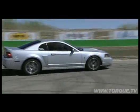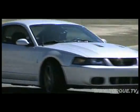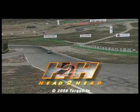Wrong. We give this one to the Cobra. The 03 is a little slower on the track, but it's much more fun to drive. On top of that, you can buy 2 used Cobras for about the price of 1 new Shelby. So that's how we see it, and that's all that matters. Until the next head-to-head, fellas, we're out of here.